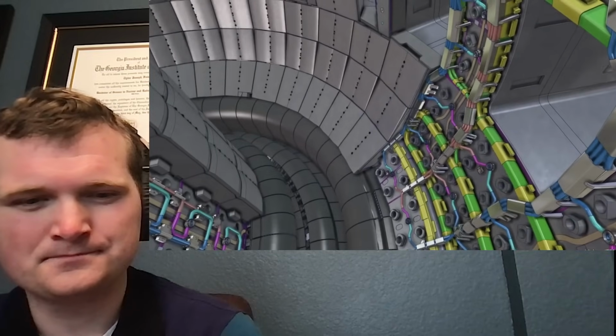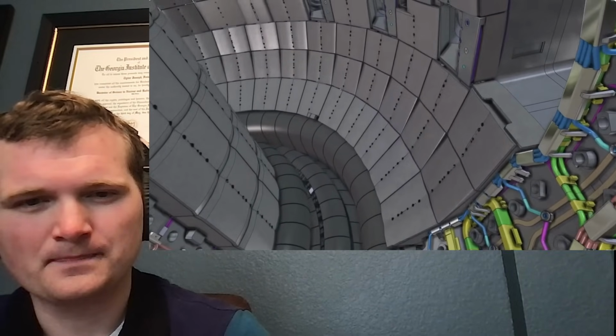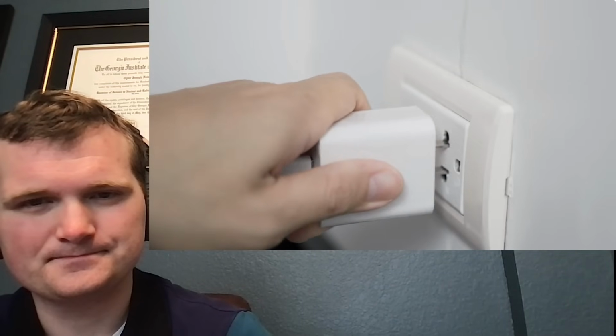Electronic devices, the superconducting magnets that surround the tokamak, run on direct current, DC. So the AC power from the grid has to be rectified. Yep. For a phone or flashlight, an AC to DC converter looks like this.